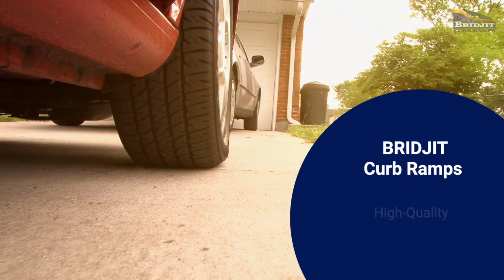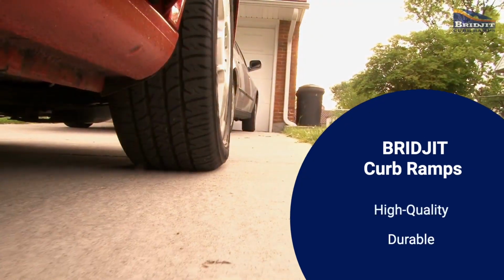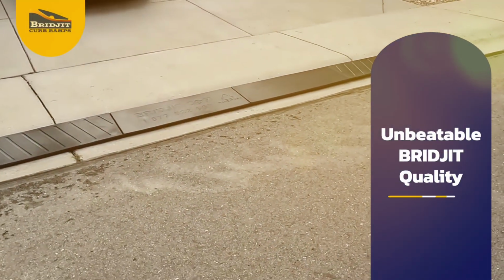If you're looking for a high-quality, durable curb ramp that will last for years and can handle heavy loads, BRIDJIT curb ramps are your best choice.